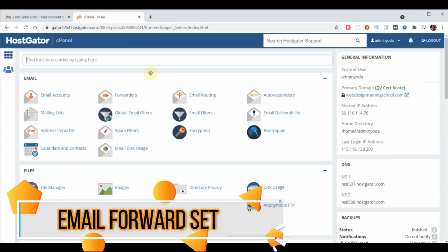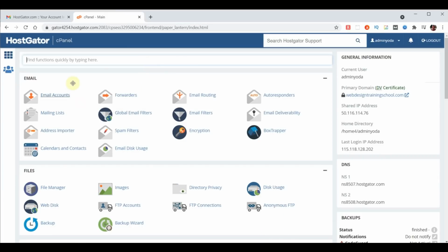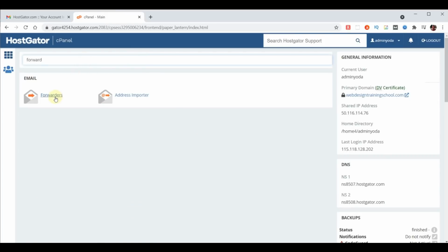As promised, I want to quickly show you how to make an email forward. Within the email section of your cPanel, you'll see the email forwards option called Forwarders. The easiest way to find this option is to type forward in the search box, which reveals the forwarders option, then click on the forwarders icon.